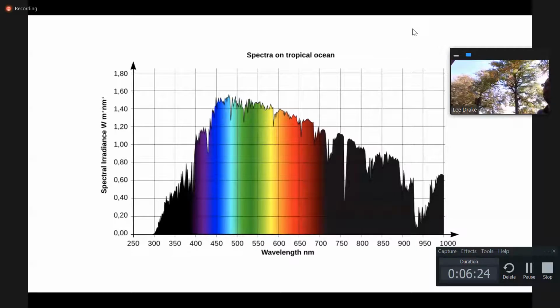Here we have the spectrum of visible light on a tropical ocean. I'm starting with this because I think it is very important, as an archaeologist, to work from known to unknown. So, make sure that we know where we're starting from. And visible light is what we all have the most experience with.